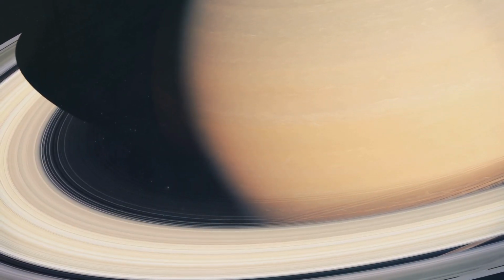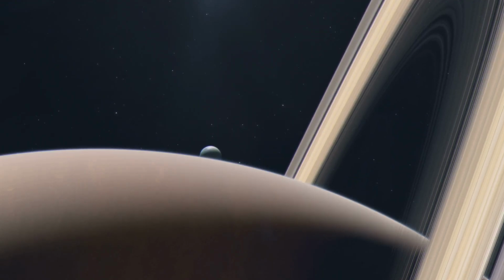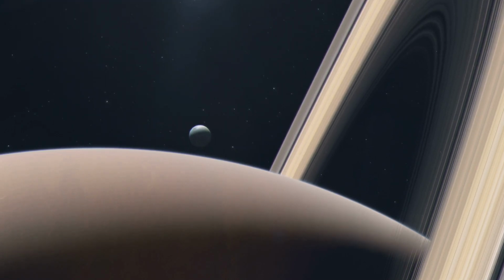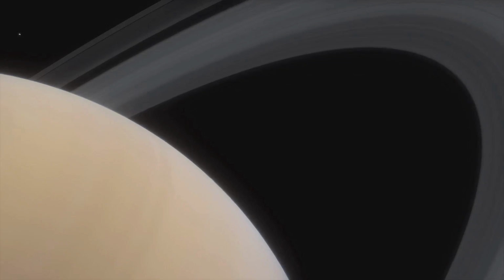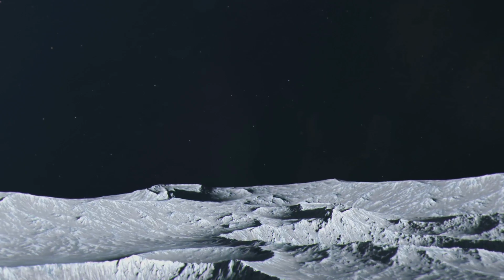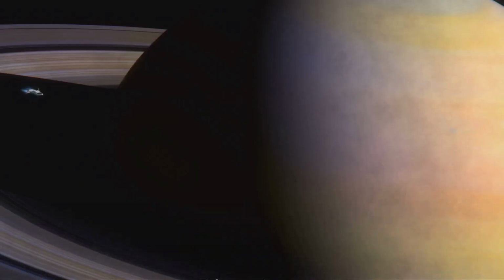So, how did these cool rings form? Scientists have a few ideas. One theory says the rings formed when a small moon got too close to Saturn and was, well, ripped apart by its gravity. All the pieces spread out to make the rings we see today. Another idea is that a comet or asteroid smashed into one of Saturn's moons, and the leftover pieces got caught in Saturn's gravity.